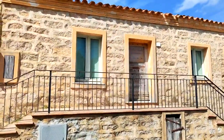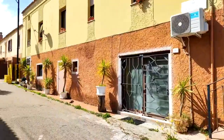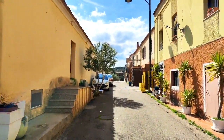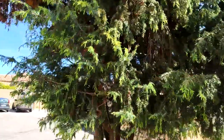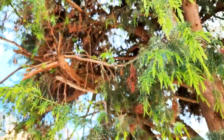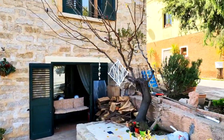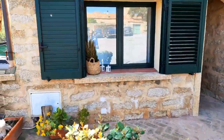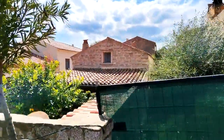Old houses. Juniper tree. Really nice things hanging from the trees. Gardens everywhere. Flowers.